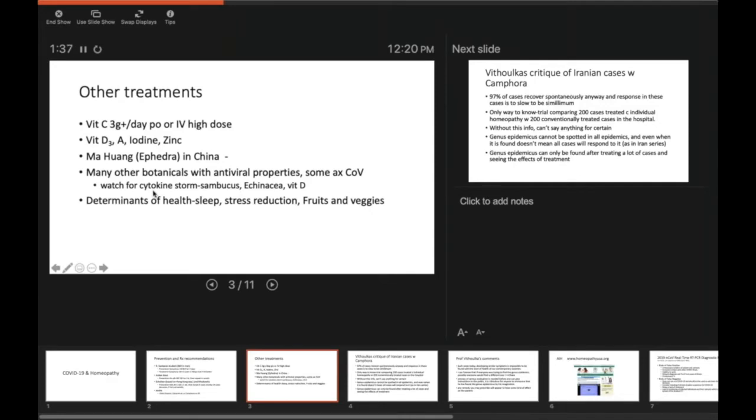One paper said something about cytokine storm. You have to watch the botanicals that you're using. I don't know if there have been any cases. I wonder. But you have to be careful with Sambucus, Echinacea, and vitamin D because of that. And mushrooms as well. Lisa Krebs provided that information.